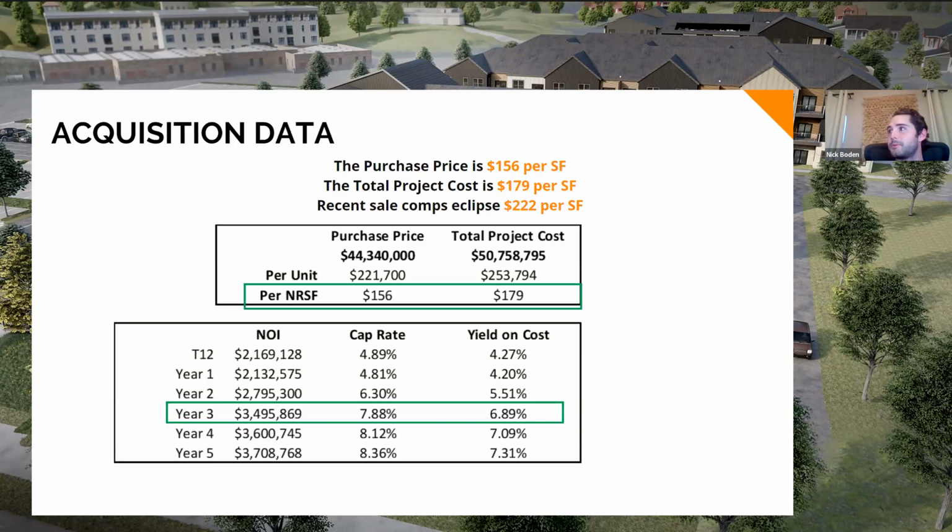We've already talked about the pro forma rents and how we've already reached those on several units. You did have somebody asking about the cost, what we're paying. Purchase price on a per square foot basis is only $156 per square foot. Total project cost, when you factor in all the CapEx and other things, is $179 per square foot. And recent sale comps are pushing above $220 per square foot.